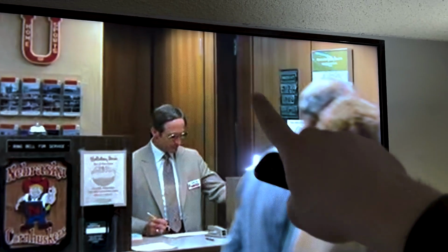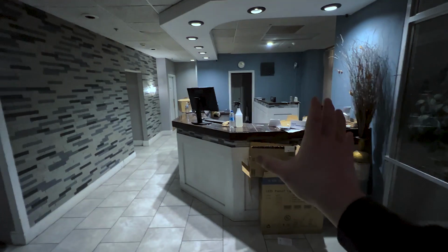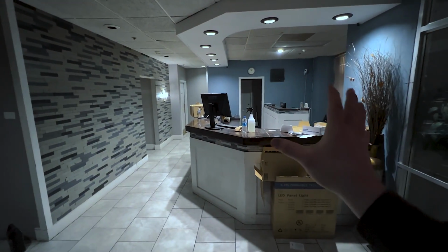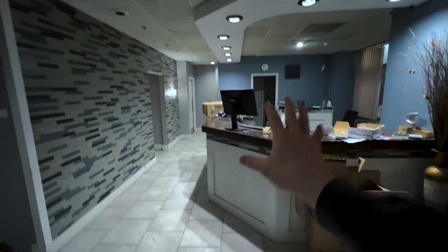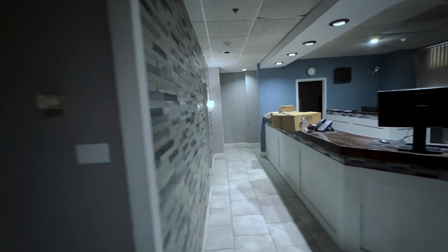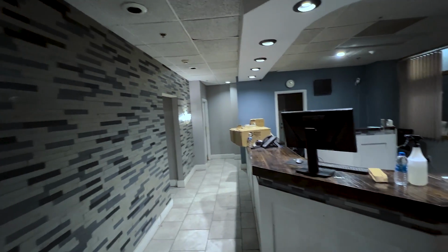You can see where they have the office space. Obviously, I think it used to be office space. I think this used to be an office. And I think from here to right about here, where the bathrooms end, that's where the actual check-in stuff was at. And I think that used to be office spaces also.